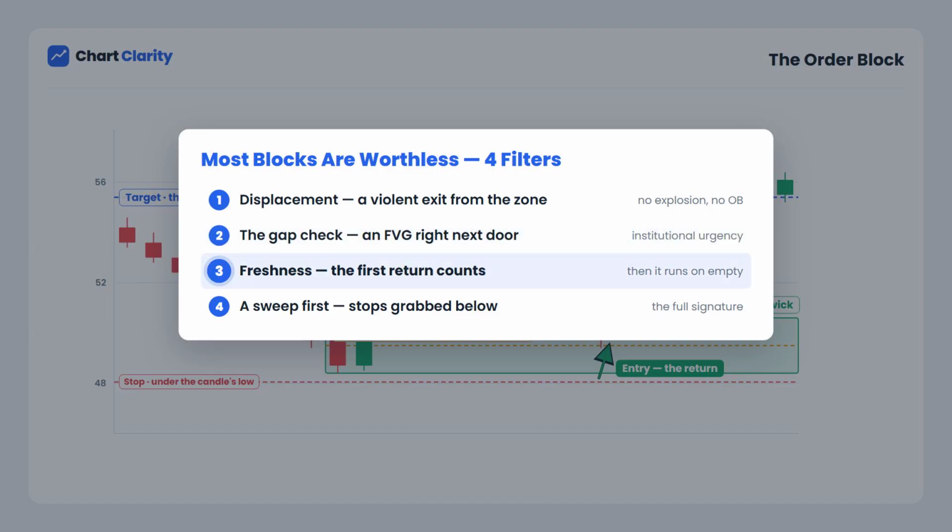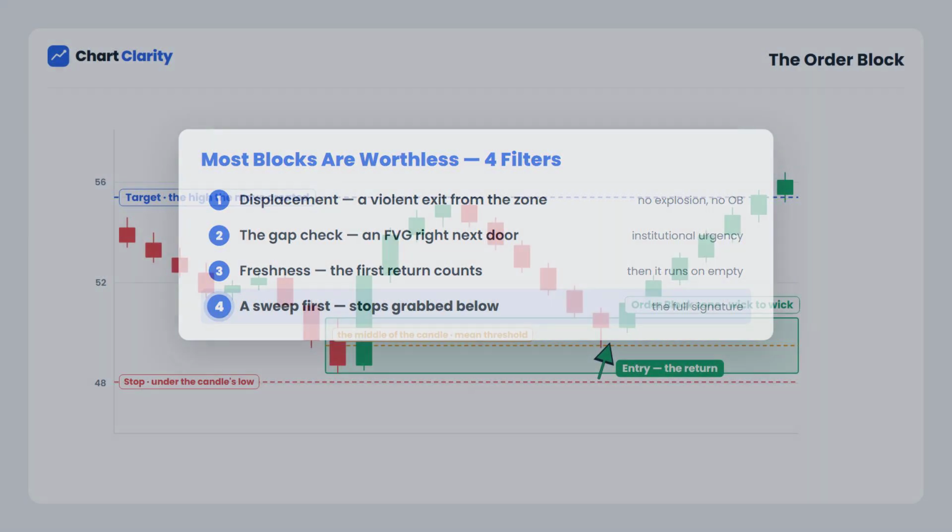Third, freshness. The first return to the block is the one that counts. A zone that's already been tested 2 or 3 times is running on empty. And fourth, my favorite, the sweep. If that last red candle also dipped below an old low first, grabbing everyone's stop losses right before the launch, that's the highest probability order block in the game. Sweep, block, explosion. Smart money's full signature.